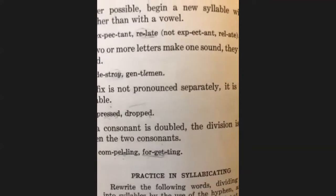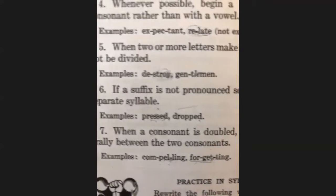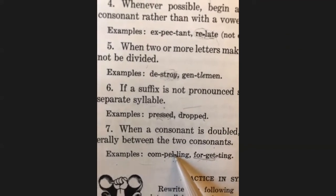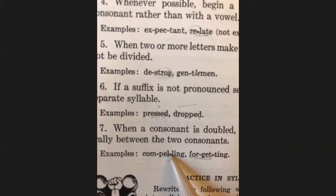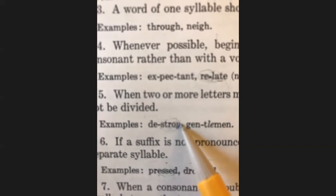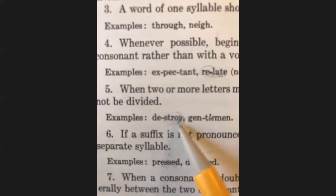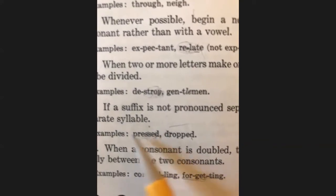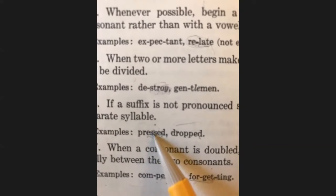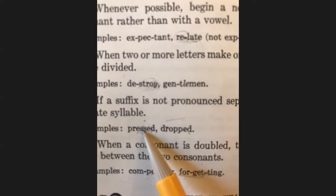Let me say that again so I don't confuse you, okay? If there are double consonants, you divide between the double consonant, okay? If there isn't a double consonant, like let's say the word destroy, destroying, then you could divide where the ing is because there isn't double consonants there, okay? And in the case of pressed, it's just one syllable, so it all stays together. You don't divide the double consonant there because it's just one syllable, okay?